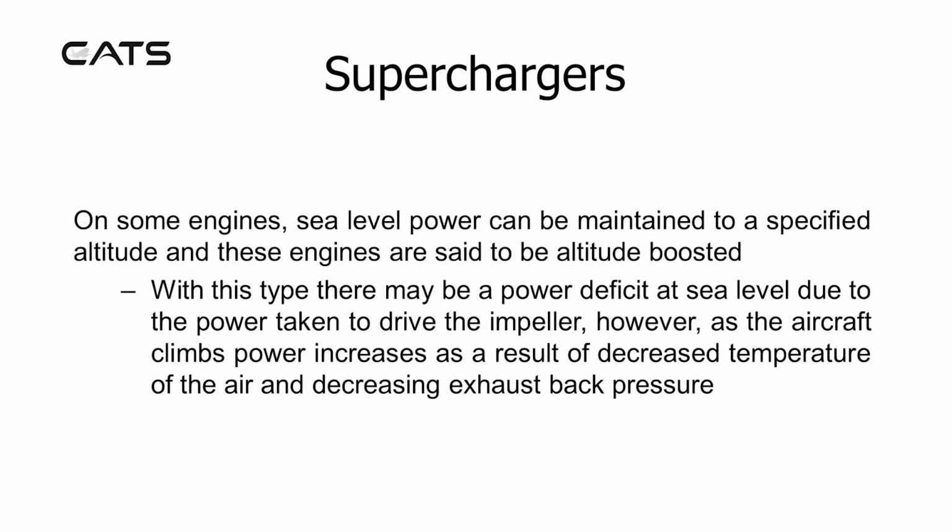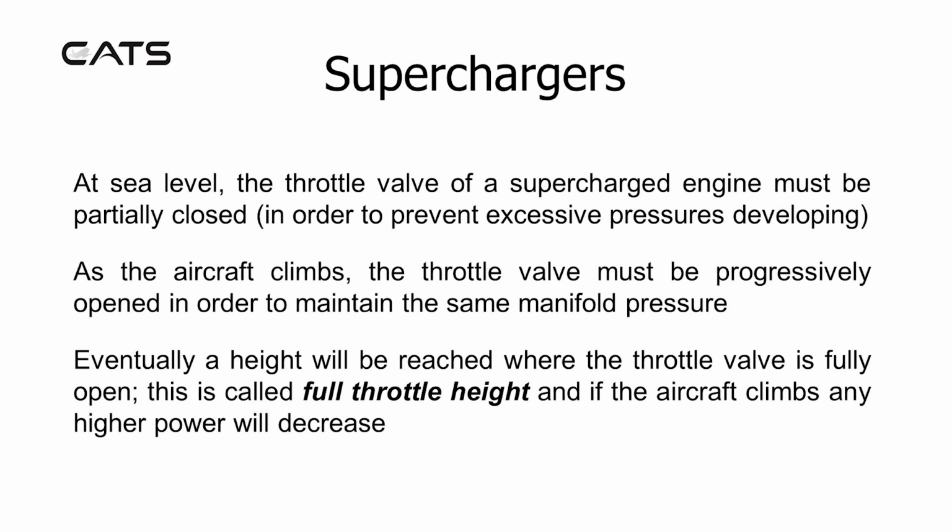On some engines, sea level power can be maintained to a specified altitude, and these engines are said to be altitude boosted. With this type, there may be a power deficit at sea level due to the power taken to drive the impeller. However, as the aircraft climbs, power increases as a result of decreased temperature of the air and decreasing exhaust back pressure. At sea level, the throttle valve of a supercharged engine must be partially closed in order to prevent excessive pressures developing.